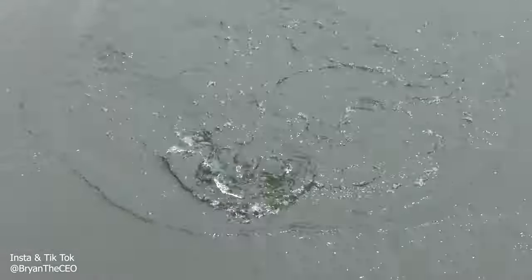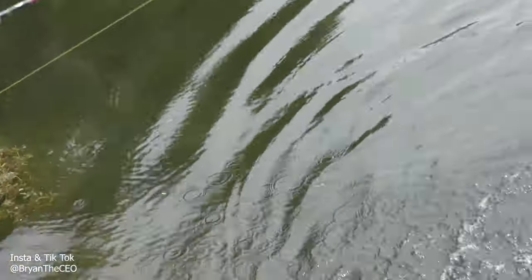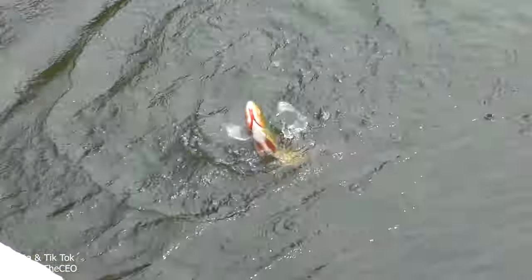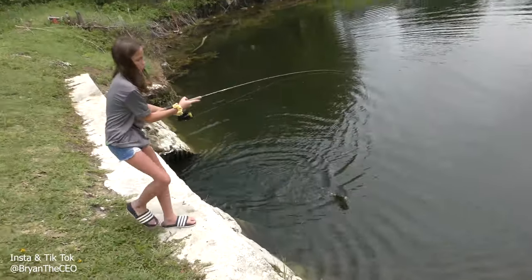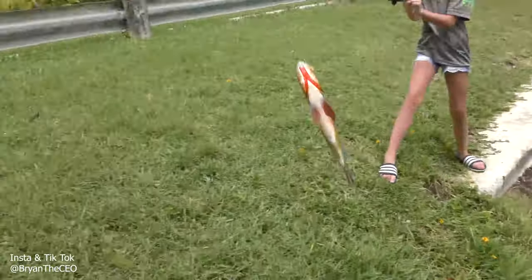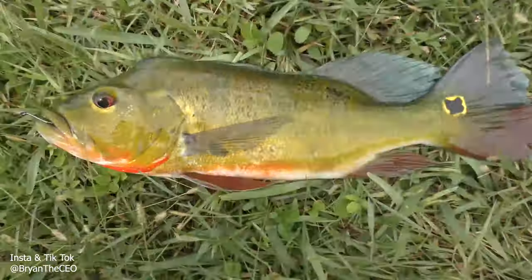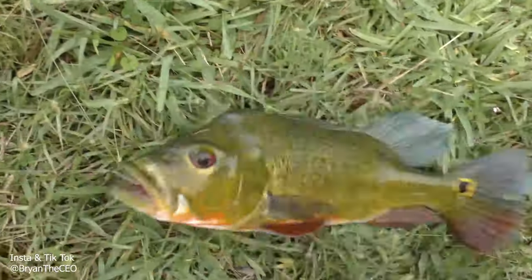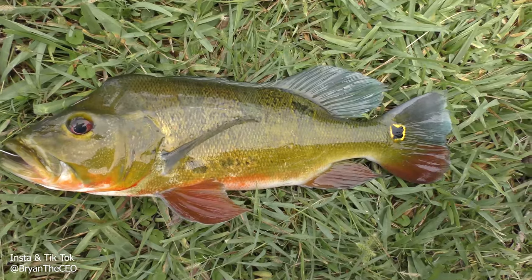Nice. I didn't even notice. I thought something hit. Okay, where do I flip it? Bring him over here. Over here to the edge. One. Booyah. Ooh, nice. Stay there, buddy. Female or male? No, this is another male. You can tell by that knot on his head. Come on, buddy, sit still.